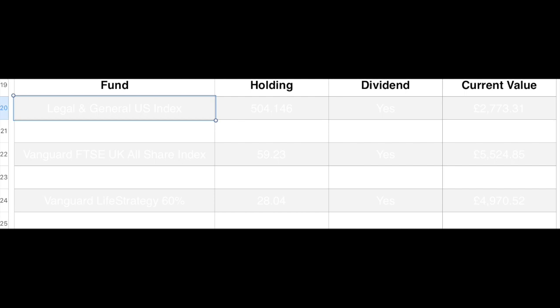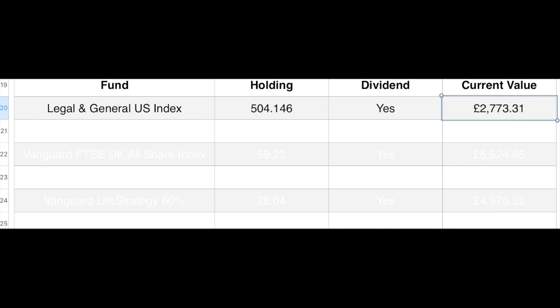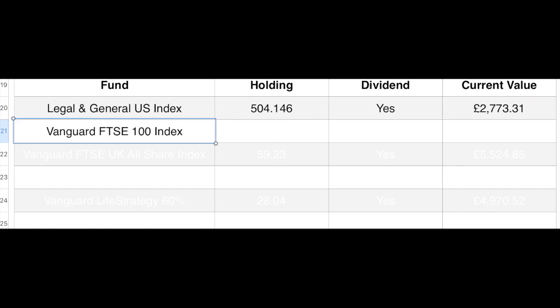So the first one I've got is Legal and General US Index. There are 504.146. They do decimal points in the funds in this. It does pay a dividend. This one I think pays out twice a year, and the current value of these is £2,773.31.